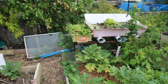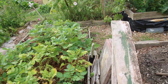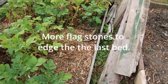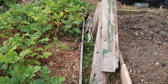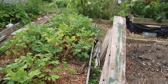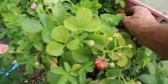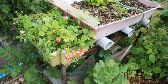And then I've got some more stone. Hold on, let's go back here. I've got some more flagstones that, when I dig these potatoes, I'm going to then edge these beds with. That way, as I get older, I don't have to worry about the wood rotting out. More strawberries coming here. Look, they're nice looking strawberries. So this bed of strawberries has been absolutely tremendous.